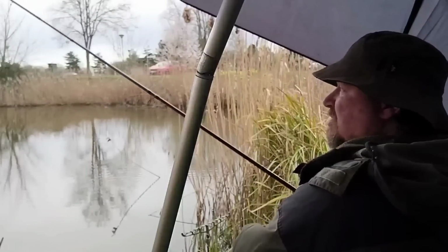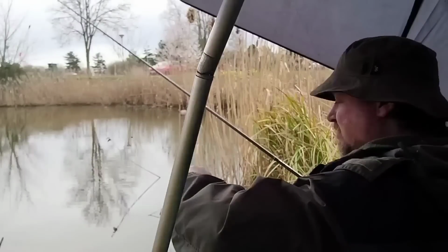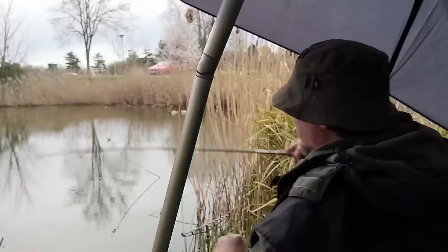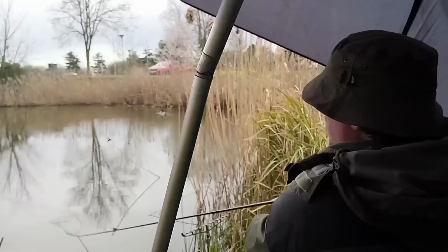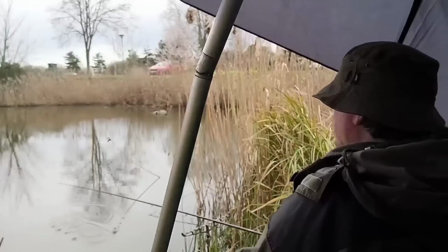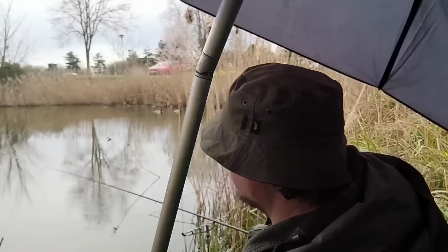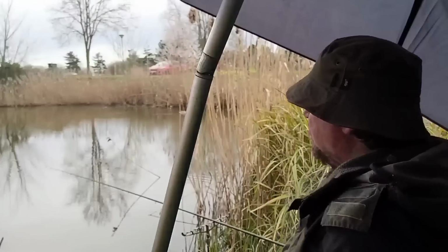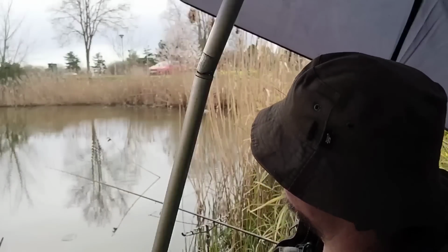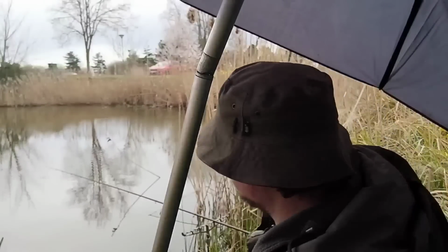Starting to lose the light now. It's already dark enough under this brolly, so don't think we'll be able to continue for much longer. Still doing the old slingshot chuck. We're doing alright, we're getting bites. Obviously we'd much rather catch some bigger fish, but it is what it is. Could be a lot worse.